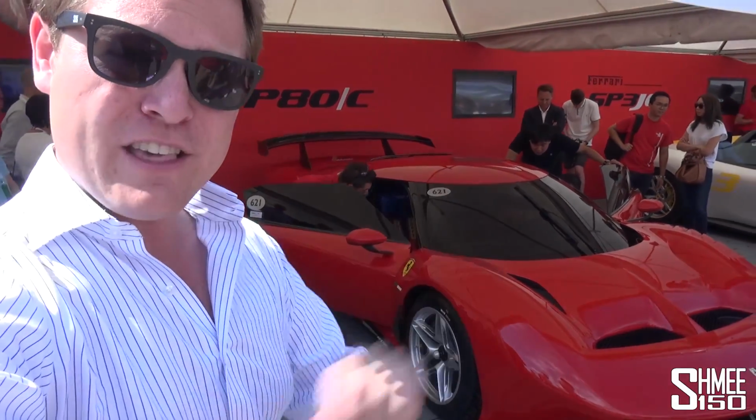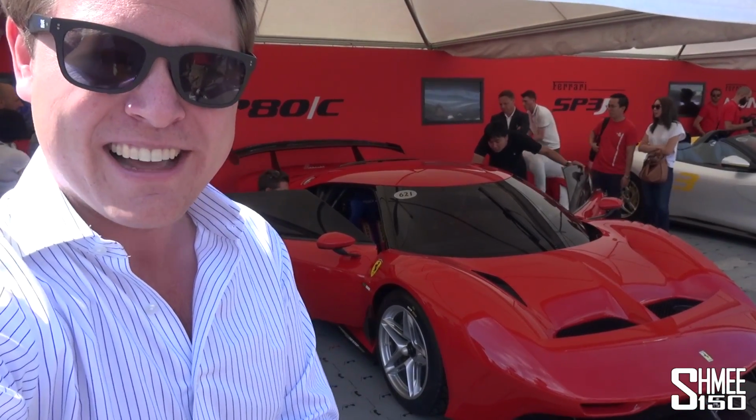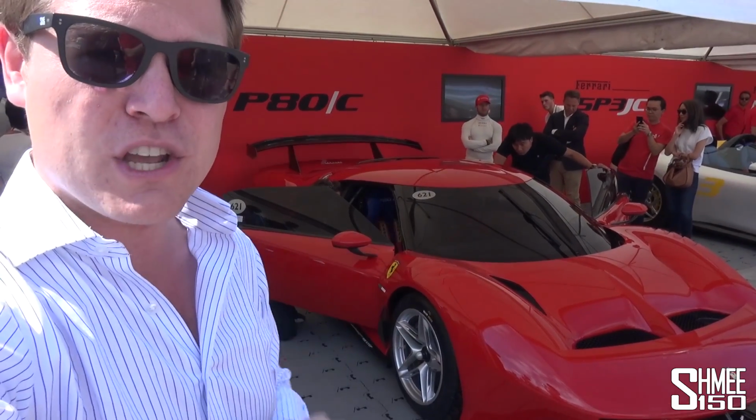But this, at this moment, has never had a dynamic public debut. This is an exclusive ahead of even the owner going in the car. He's invited me to jump on board for a ride, and I think we're about to hear it starting up as well. These cars, huge works.